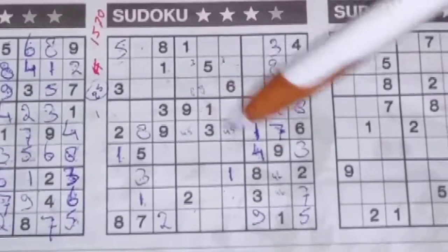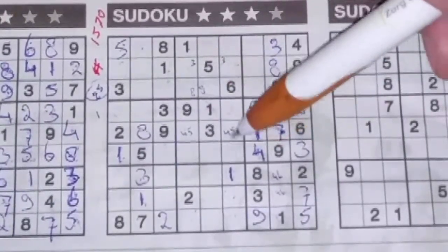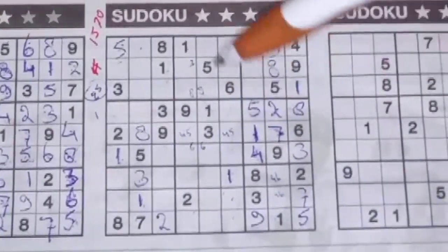In this big square, 4 missing numbers. One of the missing numbers is 6. We see here 6. No 6 in these two boxes. So the 6 could be here or could be there.